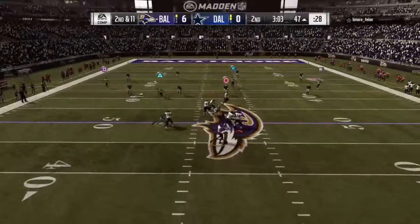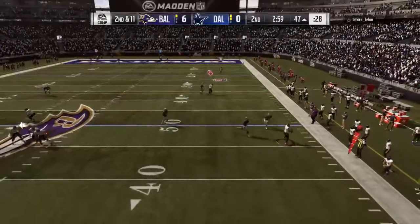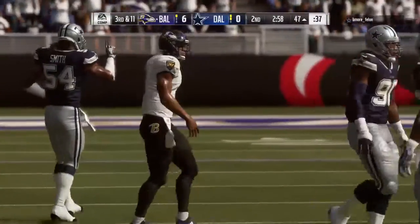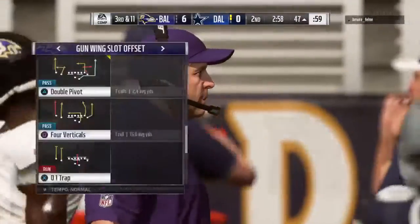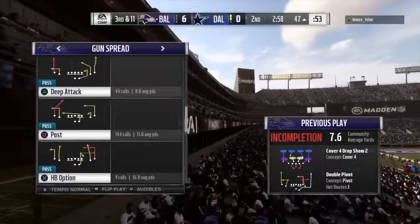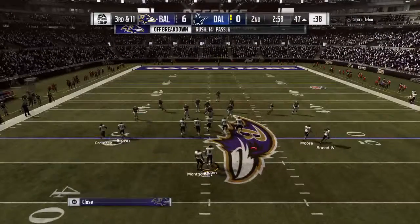Jackson from the shotgun. Flushed out right. And he takes a shot on the release as this will be incomplete. Different pass rushes are designed for different things. Sometimes you want to keep the quarterback in the pocket. Sometimes you want him to flush. I don't know exactly how this one was designed, but they made sure they moved him to his right. He got out of the pocket. Unfortunately for him, he was hit as he tried to throw the ball, and that resulted in an incompletion.